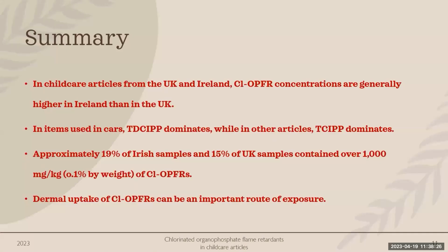So just to summarize, we found chlorinated OPFRs in childcare articles from both the UK and Ireland, and the concentrations are generally higher in Ireland than in the UK. In items used in cars, we found that TDCIPP dominates, while in other articles, TCIPP dominates. This can be explained because TDCIPP is more expensive and used mostly for automobile applications, while TCIPP is preferred for its lower price and used in many consumer goods in Europe.